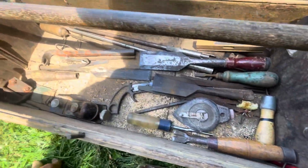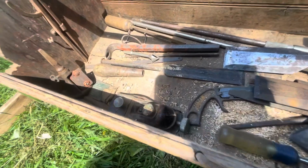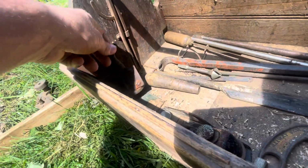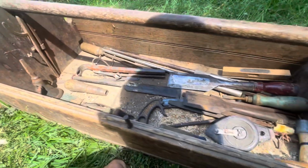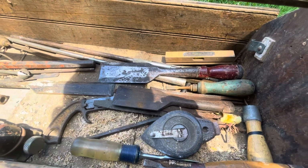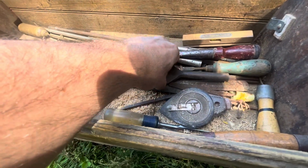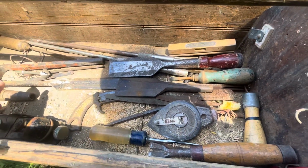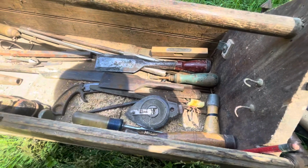Here are some other things as well. There's a number 118 block plane, like a low angle. There's a dowel jig for a bit and brace setup. There's a Buck Bros chisel. I think it's 2 inches. There's this random chisel here. I'm not sure what the deal is with that. Some other miscellaneous tools in here.